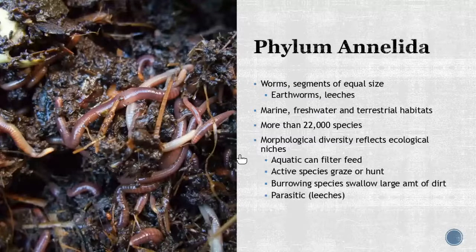Now, they do fall in a lot of ecological niches, and they're actually quite important for them. Depending on where they survive will determine how they eat. If they're aquatic, they're going to go through the process of filter feeding. If they're active, especially the burrowing species, they're going to consume a lot of dirt because they have to graze or hunt. And you'll also see some that are parasitic in there, because the leeches fall into this group too.